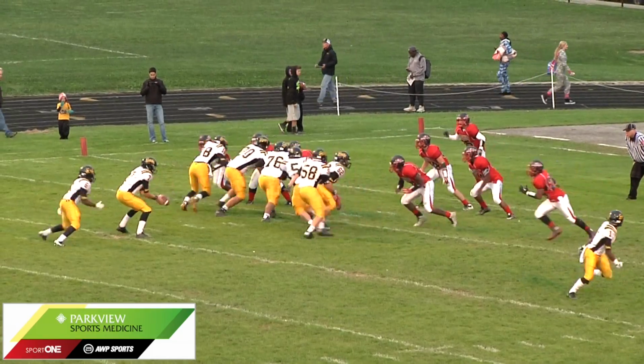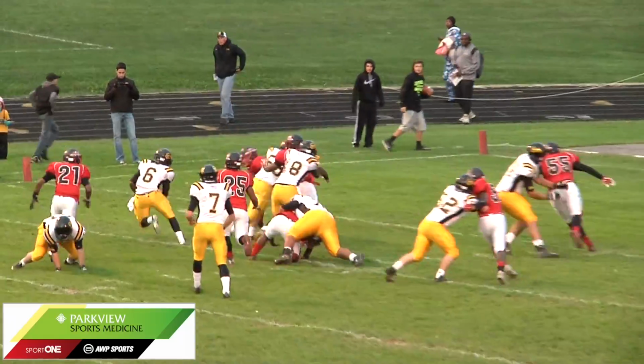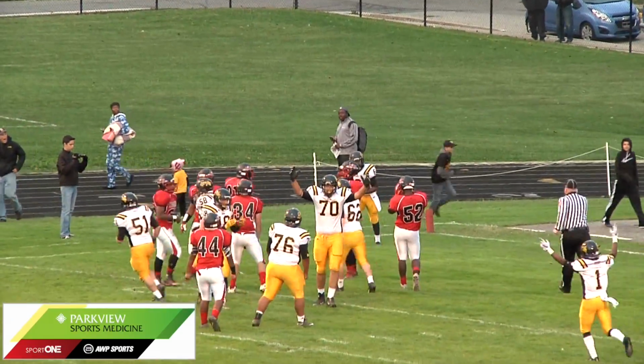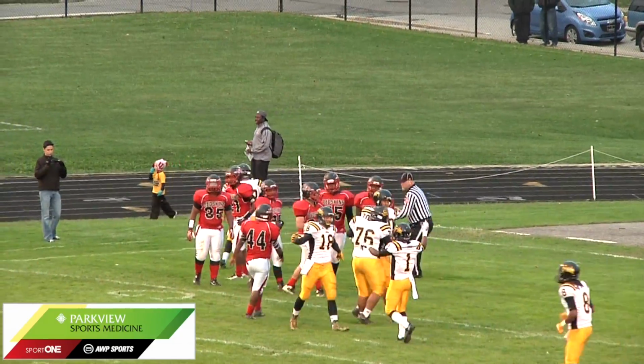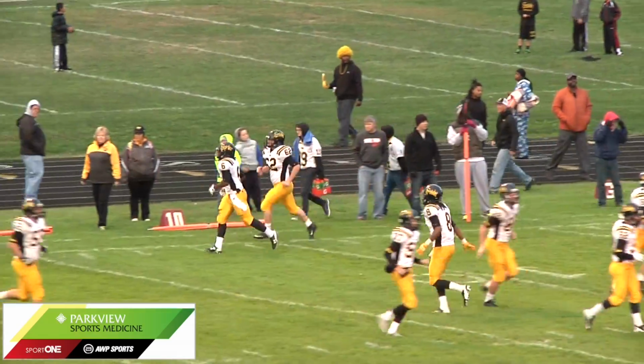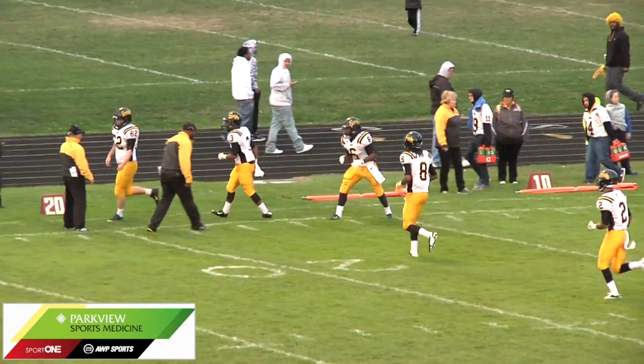Arm strength. Opening impressive drive, and they'll go right back to Scott, and steps out of a tackle, and he will walk into the end zone. Just cut it out to the outside to the left, and from 5 yards out, very easy on the opening drive for the Snider Panthers as they open up the first score of the night.